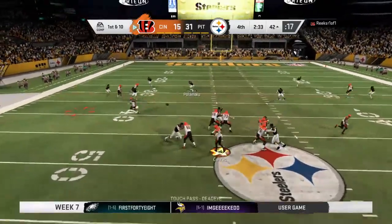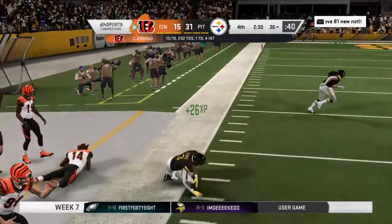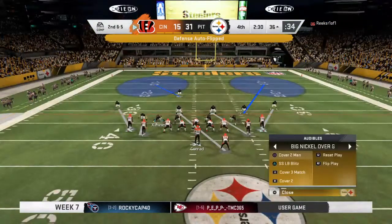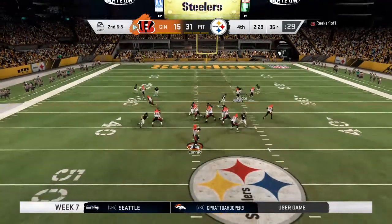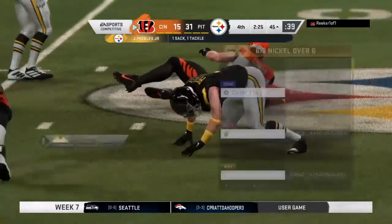On 1st and 10, Conrad. It's a short one here, complete to the tight end. 5 yards on the catch there, brings up 2nd down. One thing you're hoping for when you run drag routes, you're able to hit a receiver in stride, and he can pick up a lot of yardage after the catch. But in this situation, the defense was effective. Nowhere to escape, and he goes down.